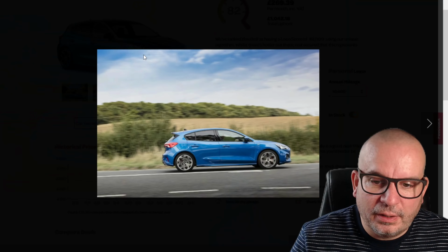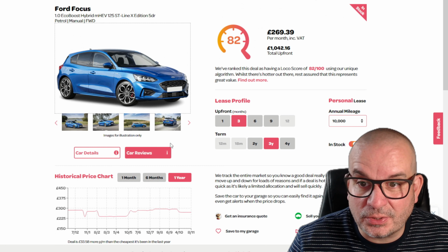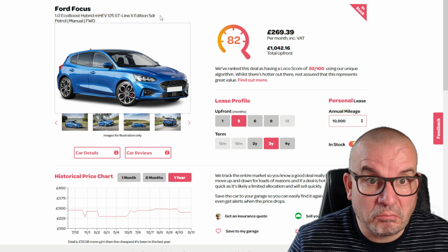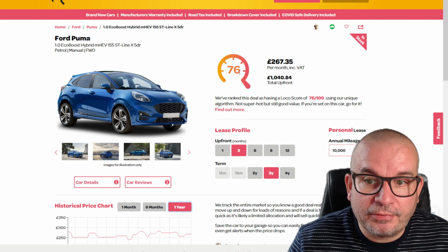So this one, price-wise, is there or thereabouts. It's been cheaper, it's been more expensive, not drastically so in either direction, to be fair. So just over £1,000 up front, 269 quid a month. Not a bad one. Next one's a Ford Puma.